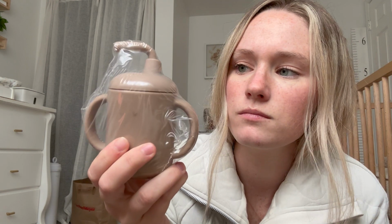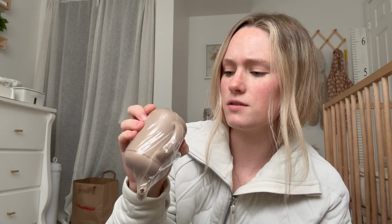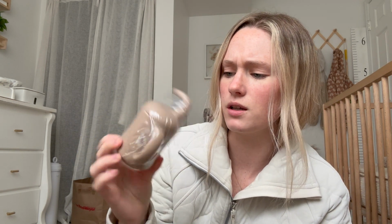Me and my sister both got one of these. There were 2. There was a darker green one, but it was only $2. It's the silicone baby bottles or sippy cups or whatever, but they have straws. Kind of looks like the Mushy brand, but I don't think it is, but they're really cute.